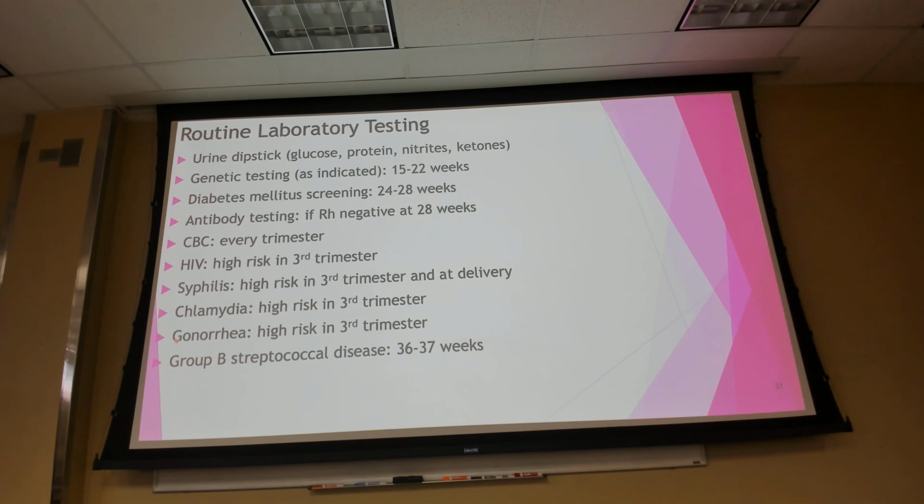Okay, genetic testing, additional genetic testing may be done. We do some in the first trimester, and some can be done in the second trimester as well. Diabetes screening is done in the second and third trimester. We'll do CBC, HIV, syphilis, chlamydia, gonorrhea for high-risk patients. Otherwise, they just do the initial screening, initial testing in that first trimester. And then at 36 to 37 weeks, we'll do group B strep testing.